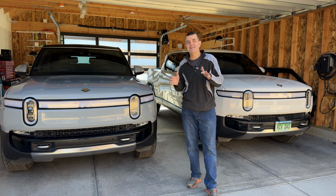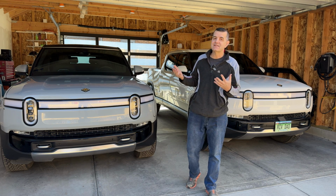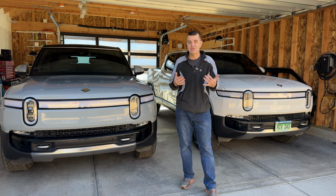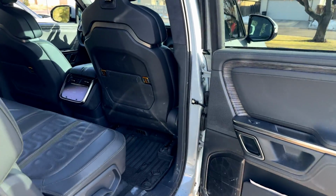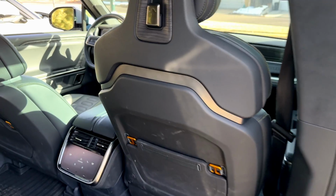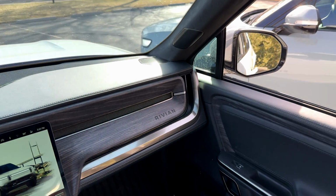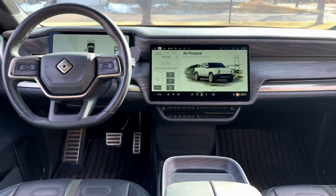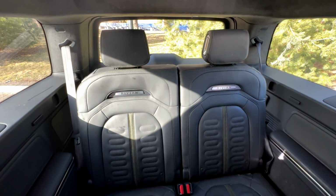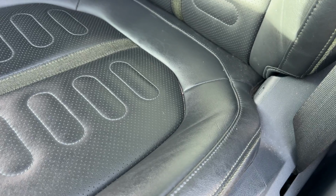Now on the inside, this is one of the places the Rivian R1S and the R1T really shine. The fit and finish is top notch, as has been well documented on the internet. It feels very luxury, and even after almost 2 years of driving Rocky and a year and a half in Rosie, the interior is holding up really well, minus a couple of wear points.